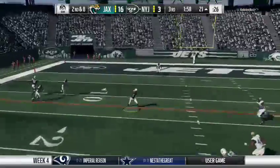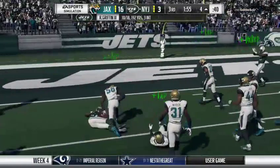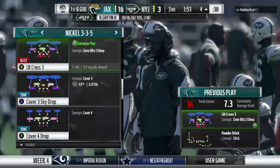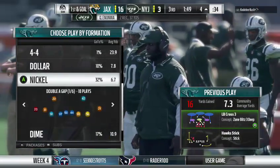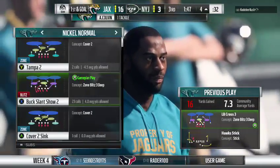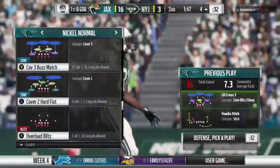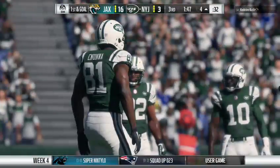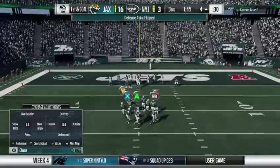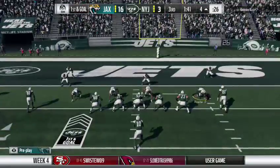Out of the gun, Griffin. Got an open man. It's Anunwa, and all the way down inside the 5 to the 4. The Jet passing game in rhythm. They've got another first. Anunwa was the Jets' second leading receiver last year, had 58 catches, only 1 behind Brandon Marshall, who, of course, is with the Giants now. A breakout season for him, a big-bodied guy. Many thought that he's more restricted to moving the chains. Had an ability to get downfield and make big catches as well.